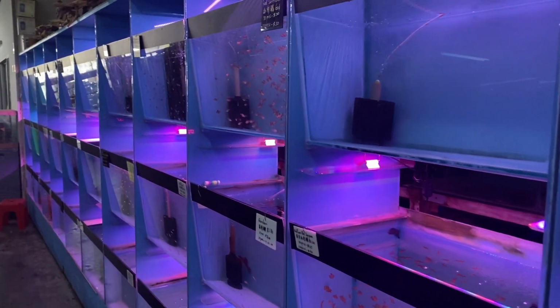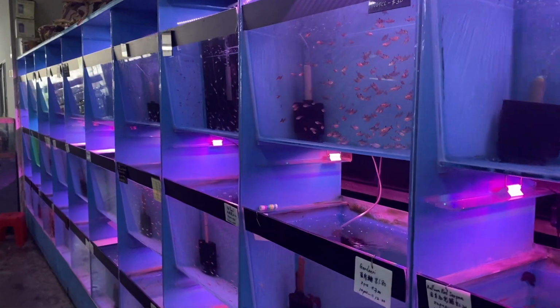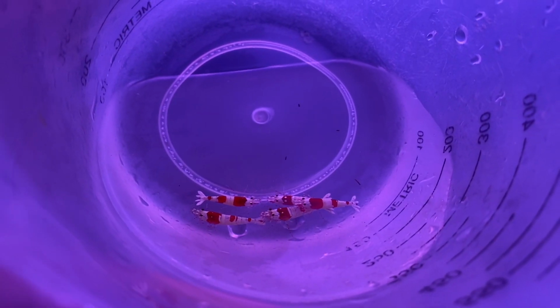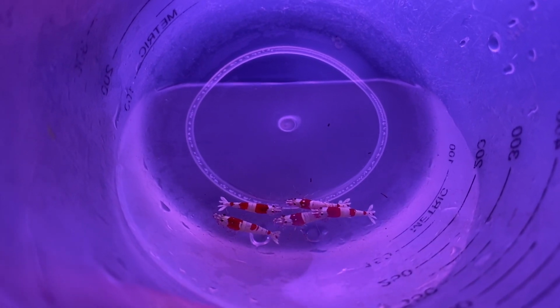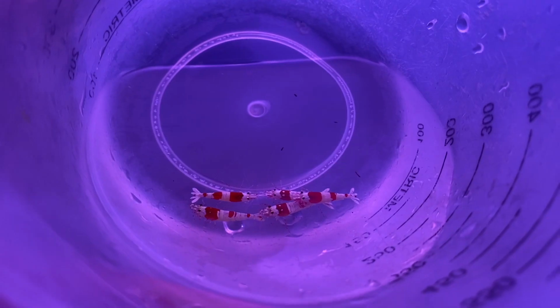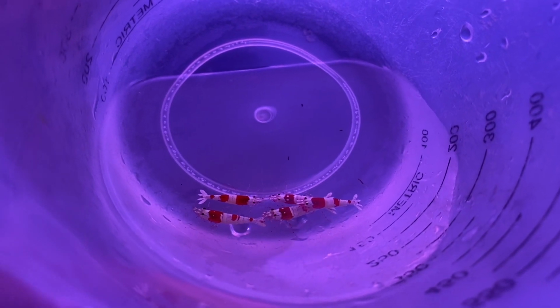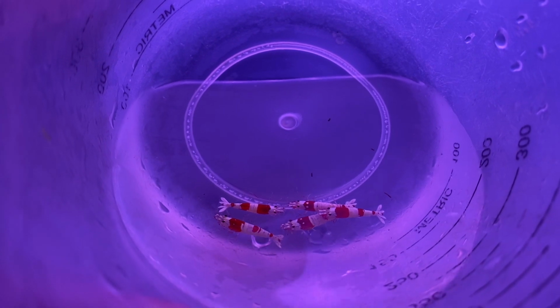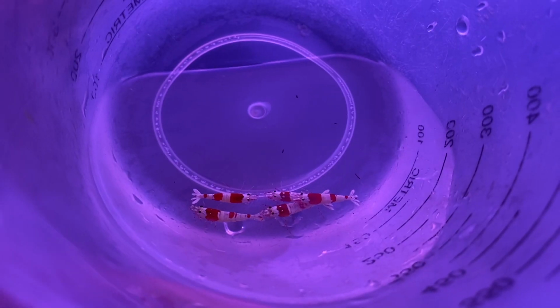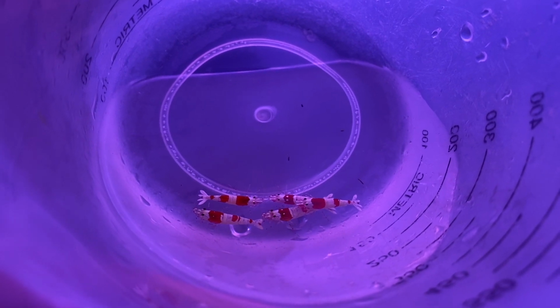I believe I'll end this video with these 5 shrimps that I've gotten from Nanyang. Like I mentioned earlier, I really like their crystal red shrimp, so I ended up going home with 5 of them. If I'm not wrong, they are going for 5 for $30, $35. I cannot really remember, so don't get me wrong if I got the price wrong. So this is the end of this Nanyang LFS tour video.